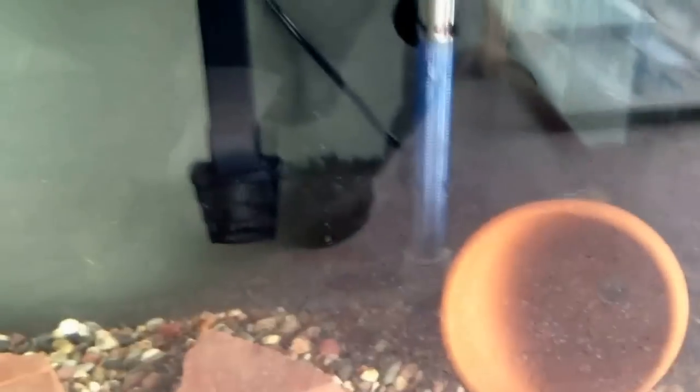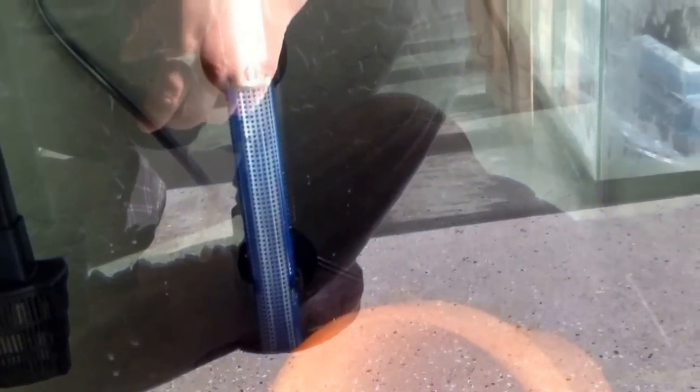Below that is my Apache breeding colony. See if I can fight the glare here. You can see the male there. One of the males is right above the pot. I got 8 or 9 females in there and 2 males. With the glare, the sun's coming out, you're not going to be able to see that.